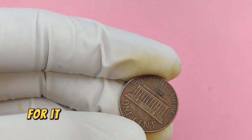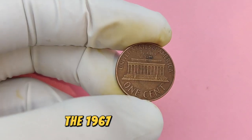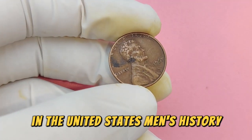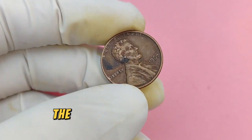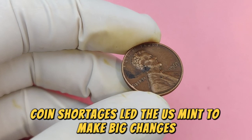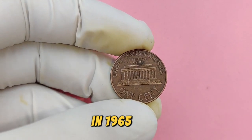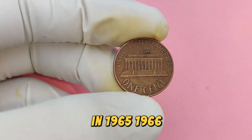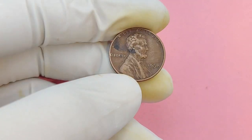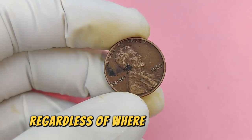small fortune for it. Before we jump into the coin's value, let's look at a little history. The 1967 Lincoln penny was produced during a pretty unique time in the United States Mint's history. Back in the mid-1960s, the demand for coins was skyrocketing. Coin shortages led the U.S. Mint to make big changes to keep up with demand. They even temporarily removed mint marks from coins in 1965, 1966, and 1967 to increase production speed and prevent coin hoarding. So, every 1967 penny you see won't have a mint mark, regardless of where it was minted.